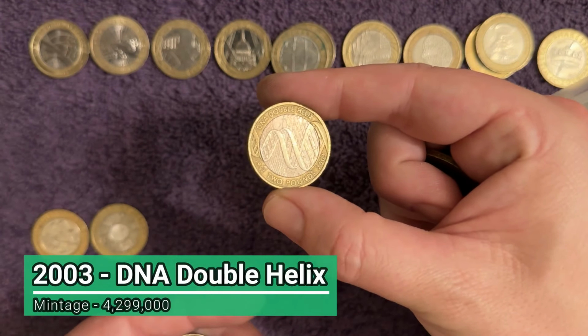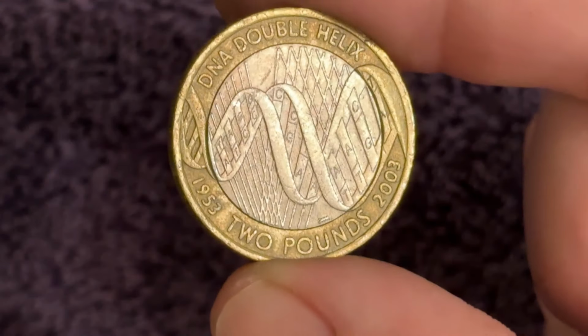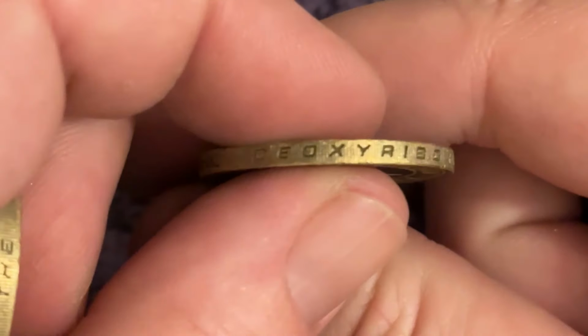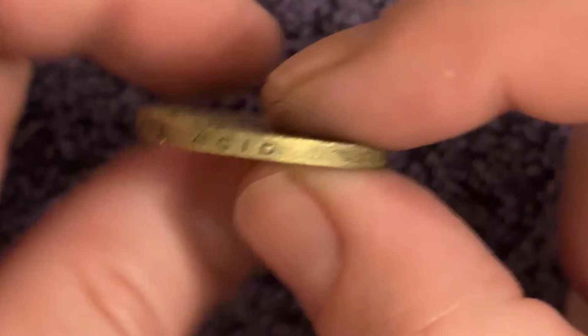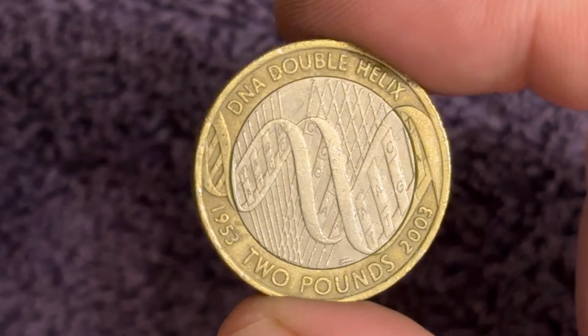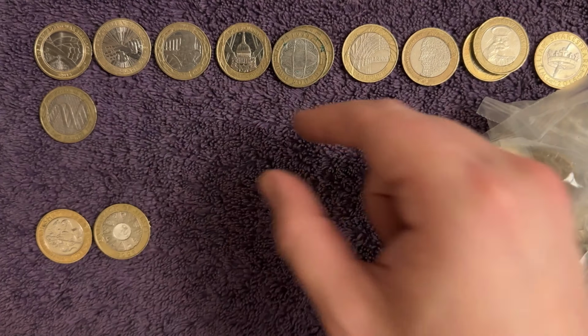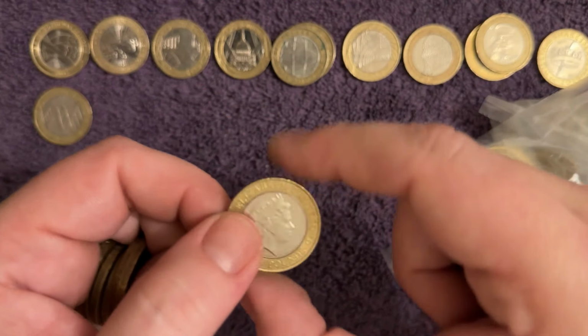That's a DNA double helix. Which is one of my more favoured designs. Again, very intricate, very cool. Of course, it's got a cool edge inscription as well. Deoxyribonucleic acid. That's what DNA stands for. But that's pretty common, so go back to the bank. I do keep them if I can find them in nice condition, but that's not so common now, being 21 years old. That's another Jersey.